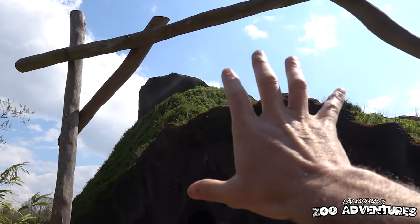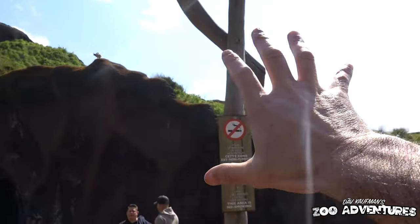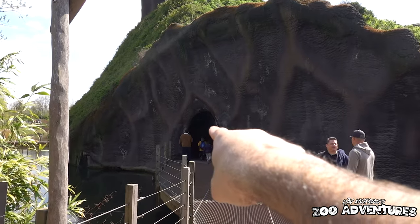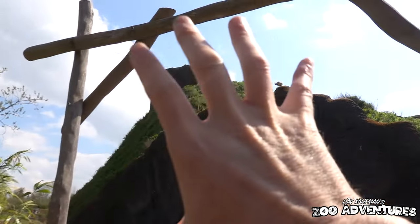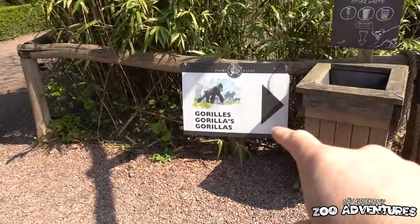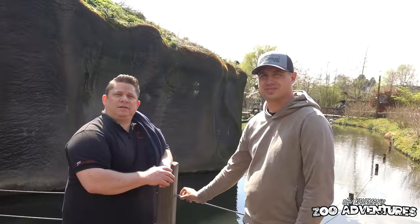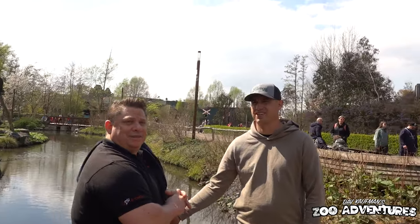All right, so look at this. This is an entire man-made mountain and you enter it through a cave over here. And this entire mountain is all for mountain gorillas. Are you guys just gonna talk ball pythons and not go in to see the gorillas? All right, I'll let you know how the gorillas look. Yep, all right, fine. We're going into the cave.